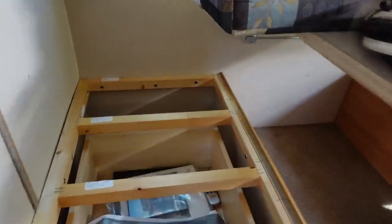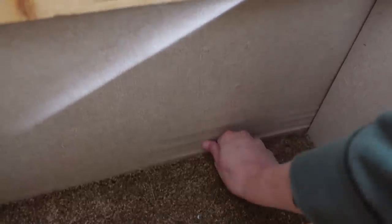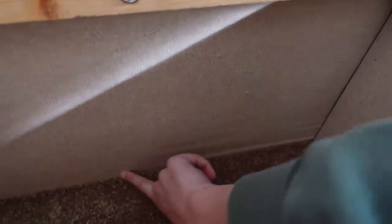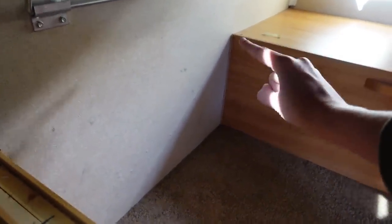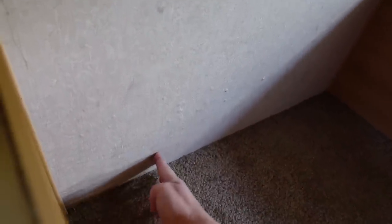And you can see the peeling back of the wallpaper. And when you push, it's a little soft. This actually goes pretty much the length of this entire wall. Underneath this is a baggage door for more storage that you can access from the outside. So it ends right around that baggage door. But you can see it's soft here.